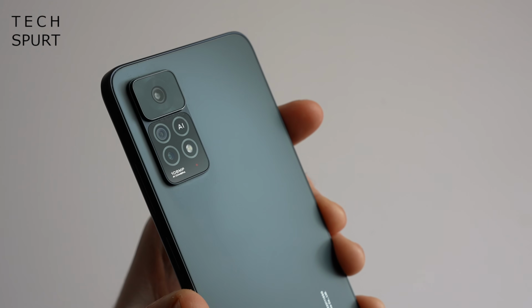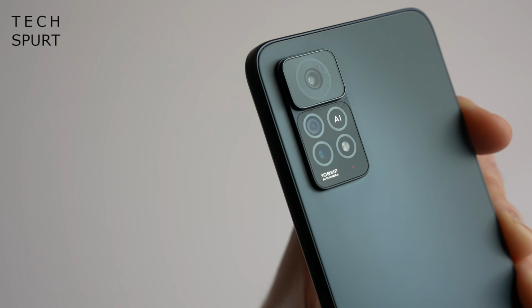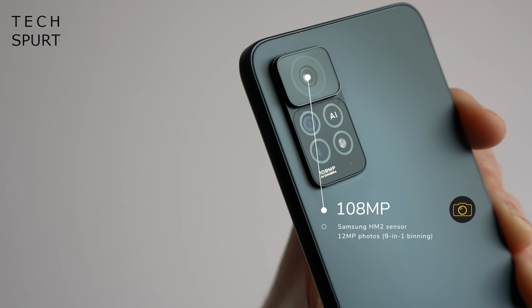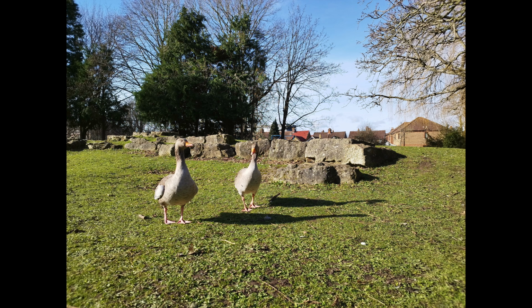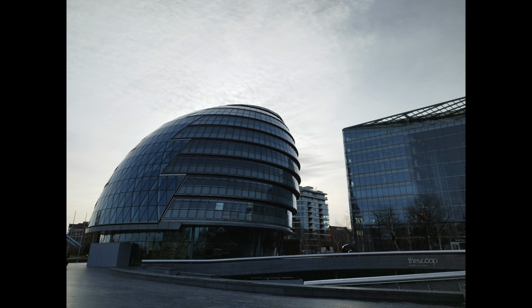And now on to the final bit of this highly thrilling review, the cameras, and that primary sensor is once again the 108 megapixel Samsung HM2, shooting 12 meg images on full auto with 9:1 pixel binning. Some impressive specs, but the Redmi Note 11 Pro ain't infallible. In strong contrast, it certainly can struggle a bit, although it still performs well versus many of its budget rivals, limiting the saturation that you'll see so your shots aren't washed out and a bit crap.